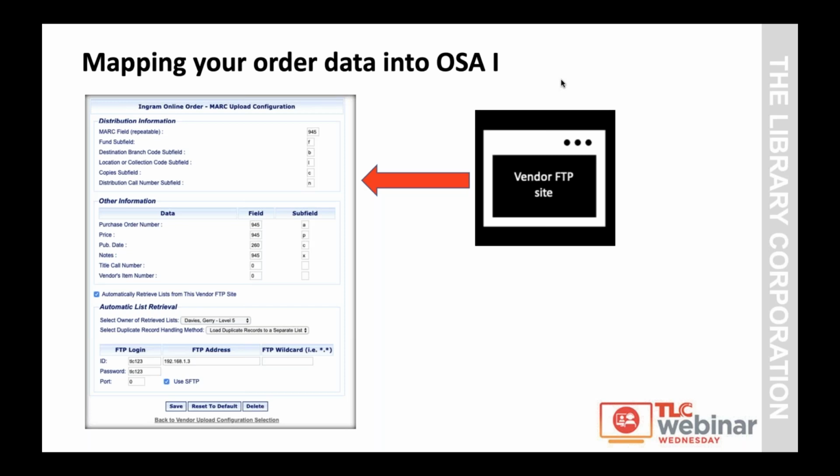At the top, of course, you've got some of the stuff you'd expect to see, like Marc subfield, Marc field. But you can also see other things there, like fund subfields, destination branch, location or collection code, as well as the things you'd expect to see, which would be the copies, the price, the publication date, the notes, the purchase order, things like that, ISBNs and such like.